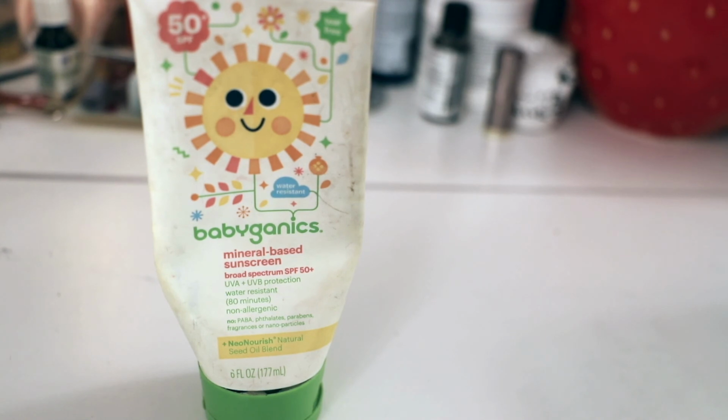I'm really glad I discovered this brand. It's natural, it's gentle, and I really couldn't recommend it more. I use it almost every day.